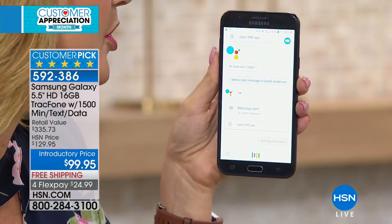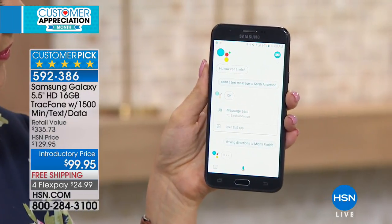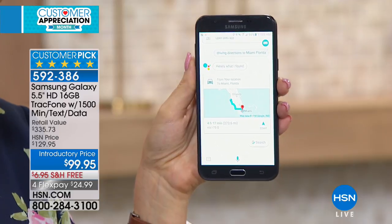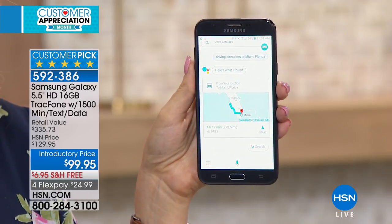Driving directions to Miami, Florida. The best way to get to Miami by car is via I-75 South. How cool is that? 4 hours and 17 minutes in light traffic.